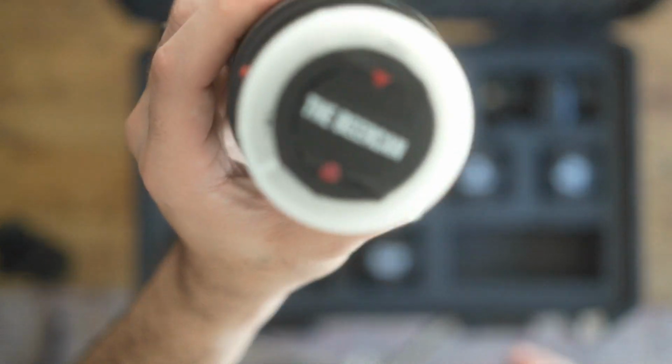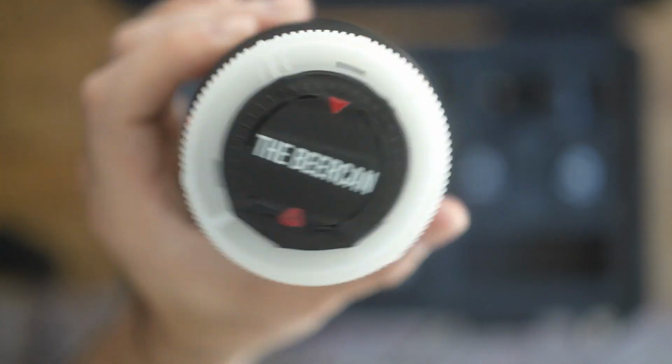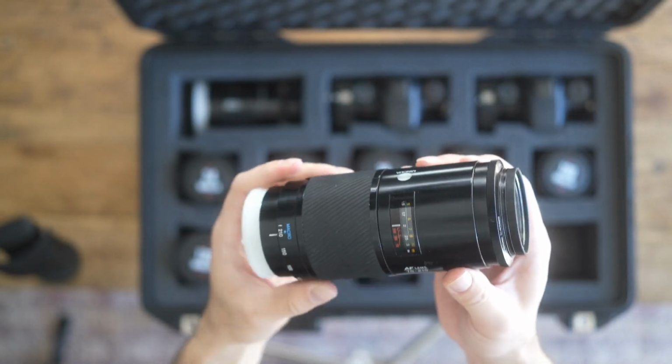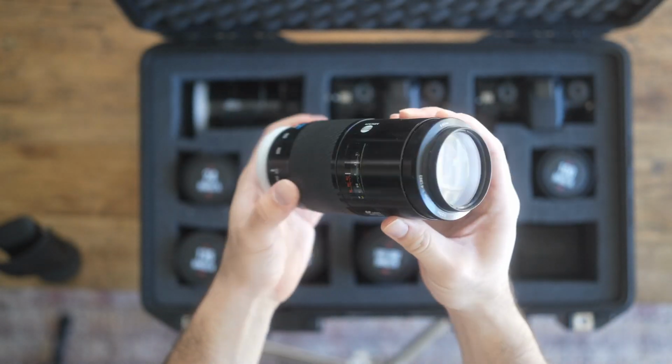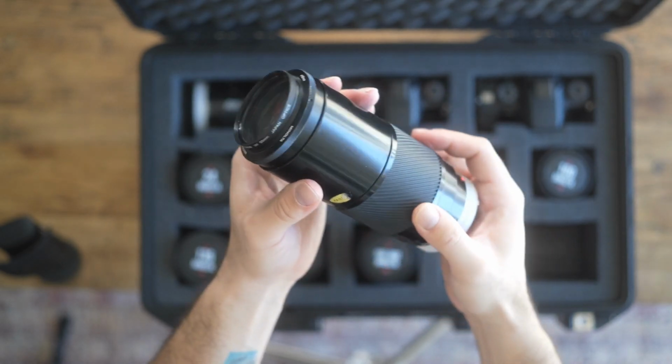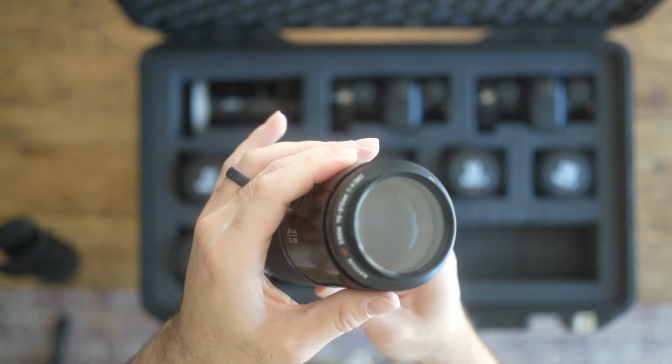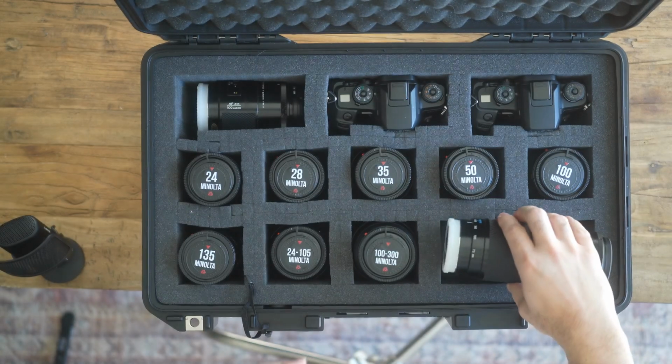Finally, rounding out my Minolta series lenses, that is the beer can, the 70 to 210 internally focusing f4. This is a cult classic in the Minolta community. If you get a Minolta lens and you have a telephoto zoom, typically the chances are it's going to be the beer can, the 70 to 210. I haven't tested this one yet on the A7R5, but in the past I've seen there's quite a bit of chromatic aberration. However, it's one of those lenses that you just got to keep around.